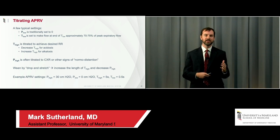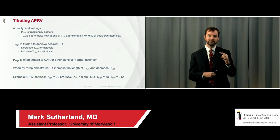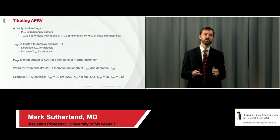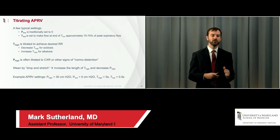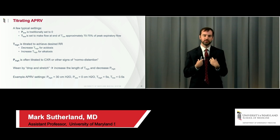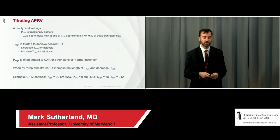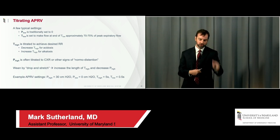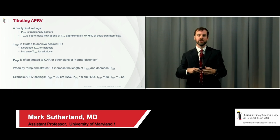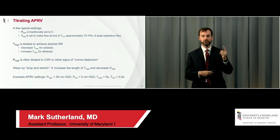So a little bit about setting and titrating APRV. As I mentioned before, you've got four things to work with: P high, P low, T high, T low. First of all, two of them are kind of knocked out for you, which is kind of nice. Essentially, the P low in traditional APRV is always set to zero. The reality is the alveoli in the lungs actually never make it to P low, so it really doesn't matter all that much what you set P low at, but you want to maximize that release. The lower your target pressure is for P low, the further down you're going to get, the more expiration you're going to get. So traditional P low is always set to zero. So there you go, one down, three to go.